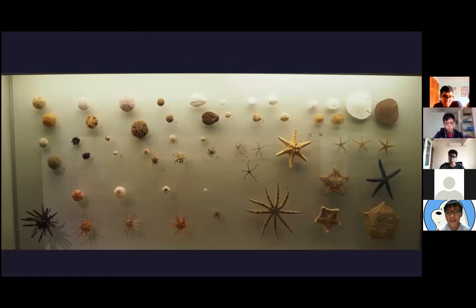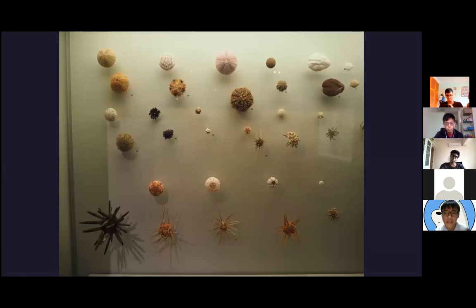For the echinoderms, there wasn't much that was explained in the museum, but here I just want to show you that there's also quite a large diversity in this phylum. Next slide, please. So this is a closer look at the left side of the picture previously. For example, at the top here, these are the echinoids. We can see this flattened disc-like structure.